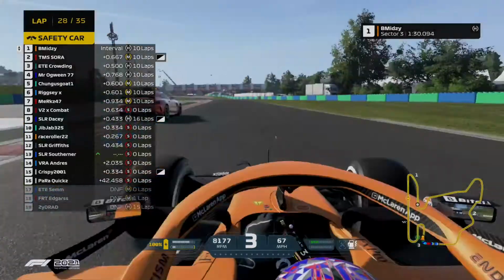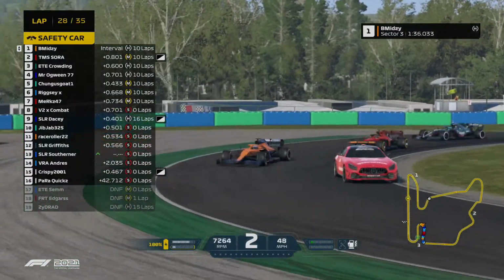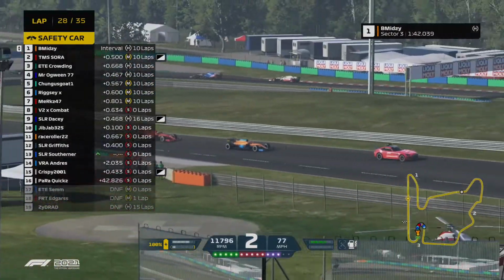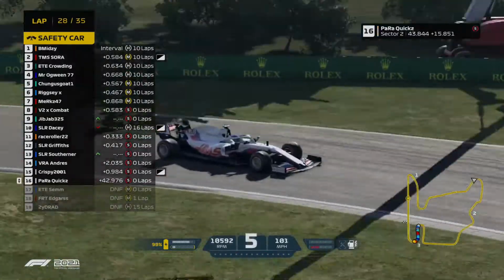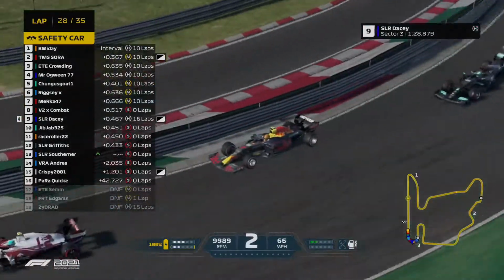After that spin in Q3, a very rare mistake that we have seen from the McLaren so far in Season 8, he still qualified second and took advantage of that front row slot to take the lead at turn 1. And now we're just waiting for Para to make his way all the way around to the back of the pack. I'm assuming we'll have about 6 laps or so of racing left to do.